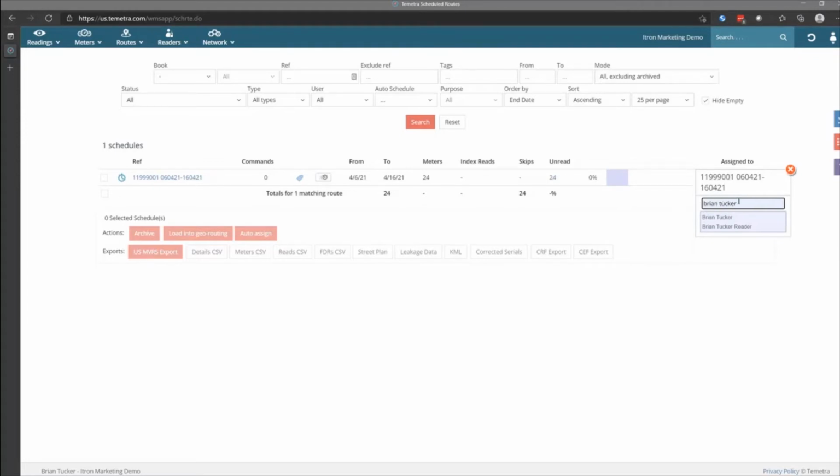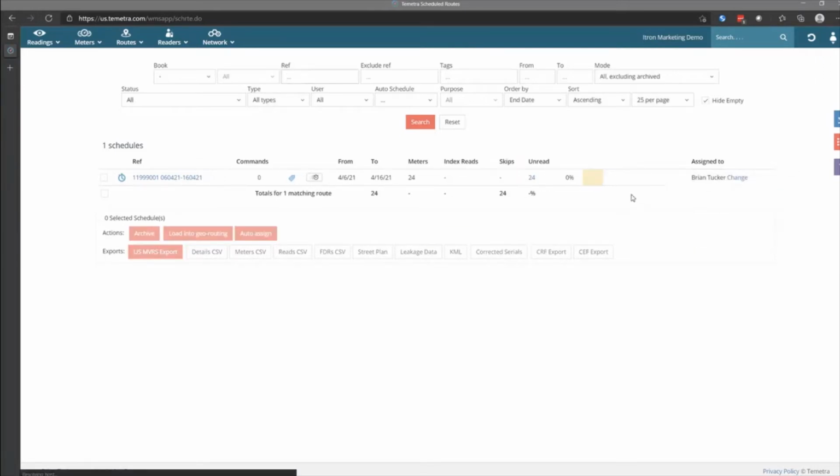So I'll search for my own name since I'm set up as a user in this system. And I'm going to select myself in this case, and I'll hit this assign option to assign this route to myself. You can see once I do that, the colored square icon next to that route is going to change to indicate to me that this route has been assigned to one of my meter readers.